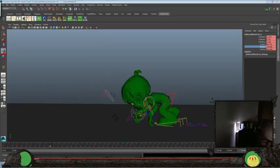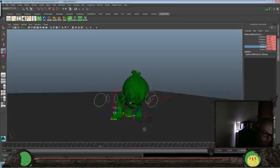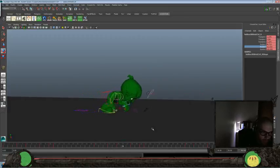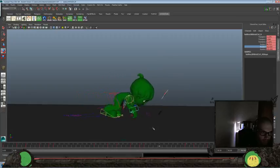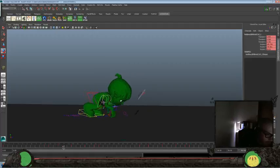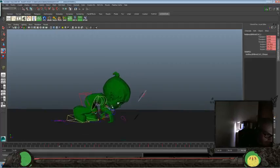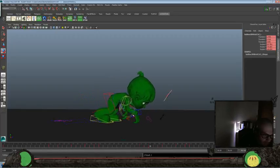I think I pushed that back when I didn't need to. Yeah, that feels a little better. I think we might be a little too much rotate back. We'll go somewhere more like that. Because you still have fingers and stuff to consider, so let's do something a little more.